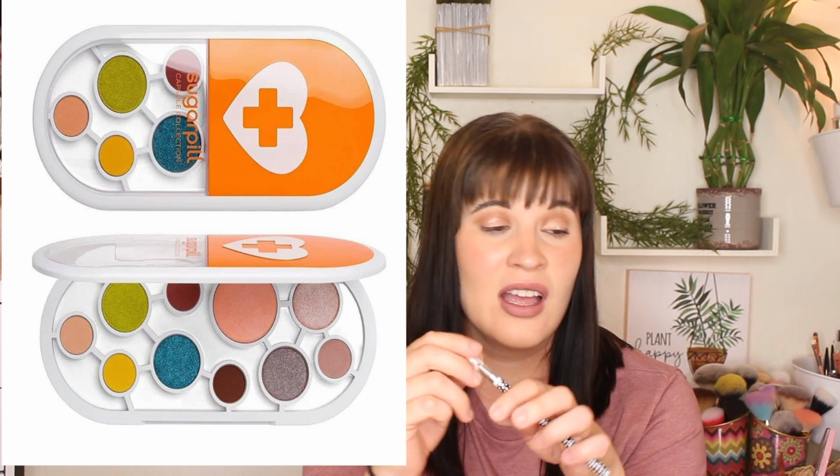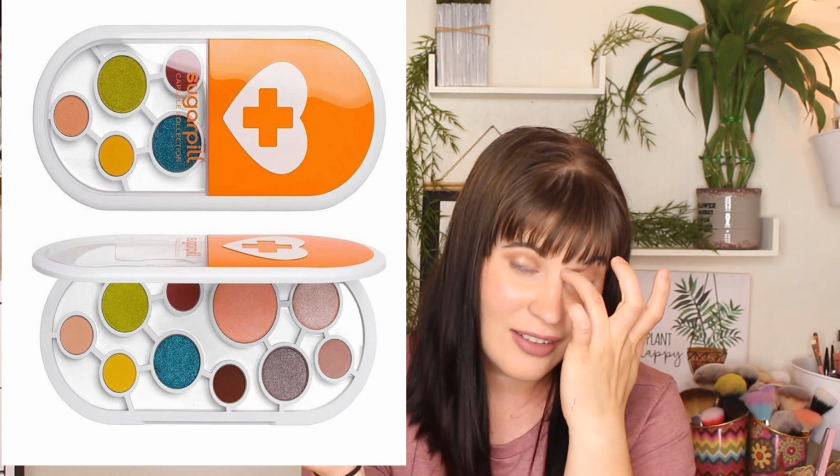Other brands that have bad packaging is Sugar Pill. They have those round palettes that are really thick, and whenever you love eyeshadow palettes, you want to be able to have a lot of them, and whenever you have palettes that are really thick, especially ones like Sugar Pill, I'm sure I have a picture over here, and then this one by Too Faced, this is the Pretty Rich one. It is a super thick palette, super wide.